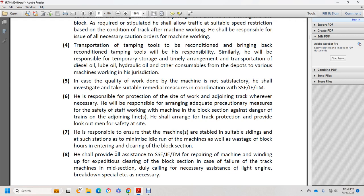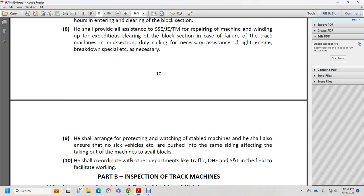8. He should provide assistance to the Senior Section Engineer and the Junior Engineer of the track machine in repairing the machine, ensuring expeditious clearing of the block section in case of failure of the track machine midsection, duly calling for the necessary assistance of a light engine, breakdown special, etc., as necessary. 9. He shall arrange protection for the stabled machine and also ensure that no vehicle is pushed out with the same sighting effect when taking the machine out to avail blocks. He shall coordinate with the other departments of Traffic, OHE, and Signal and Telecom in the field to facilitate work.